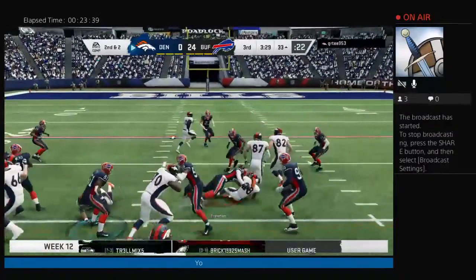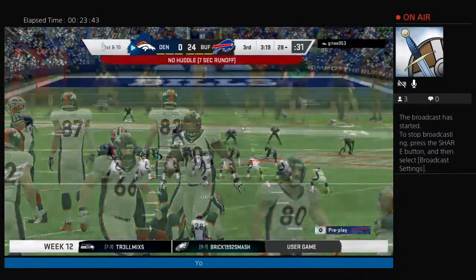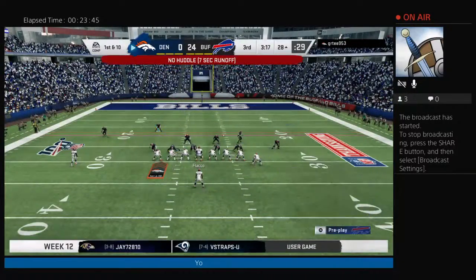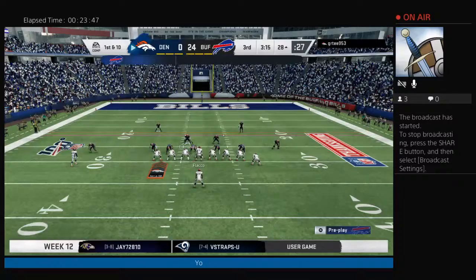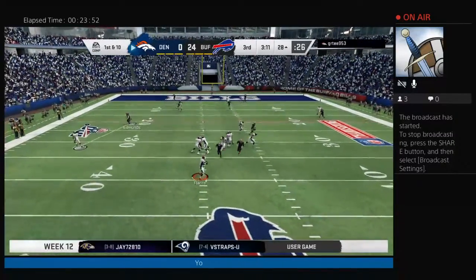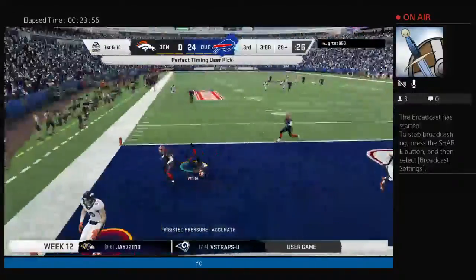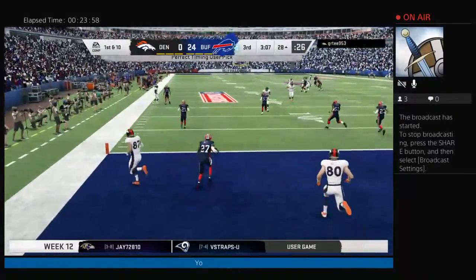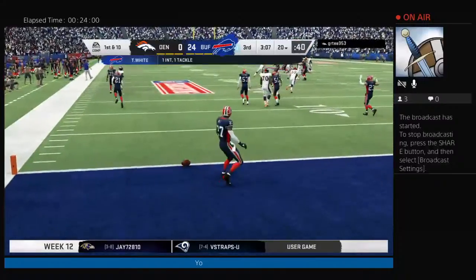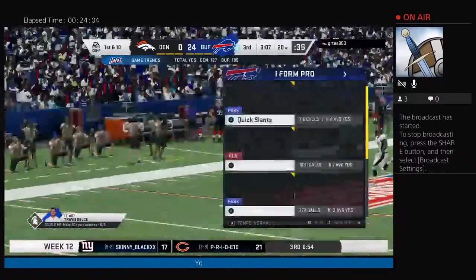From the gun, it's a run for Freeman. And he'll go down at the 28. 4 yards the pickup, first down. Still in search of their first touchdown of the game, but they're on the move. 1st and 10. Letting one go deep for the end zone. And this is going to be intercepted. Tre'Davious White with a pick. And a big turnover there as his guys will get the football back.